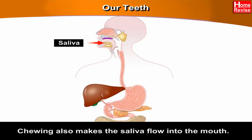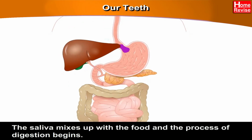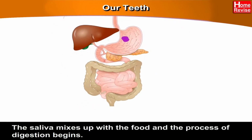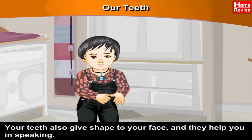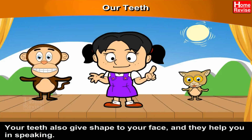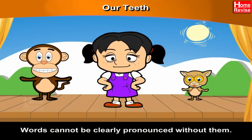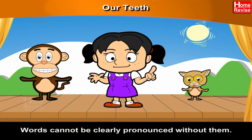Chewing also makes the saliva flow into the mouth. The saliva mixes up with the food and the process of digestion begins. Your teeth also give shape to your face and they help you in speaking. Words cannot be clearly pronounced without them.